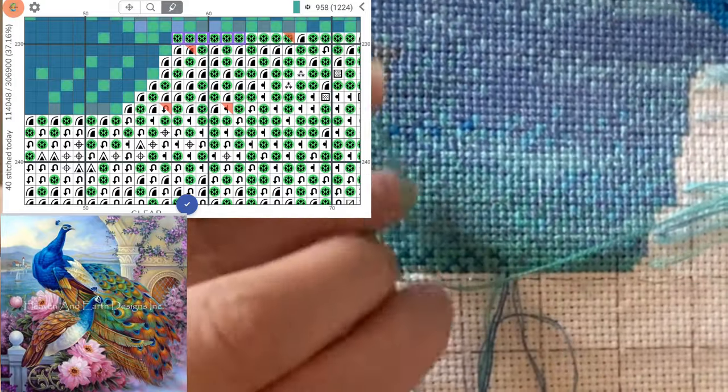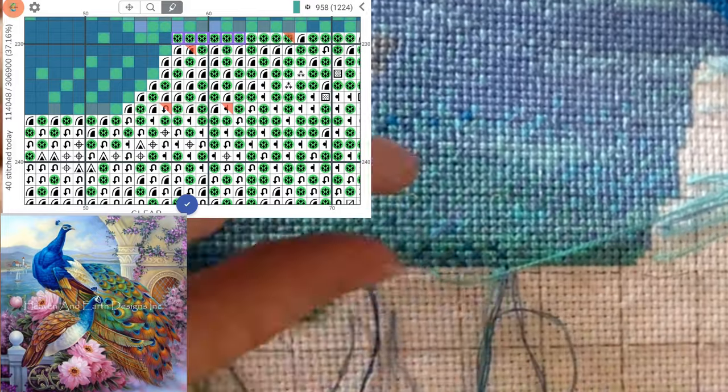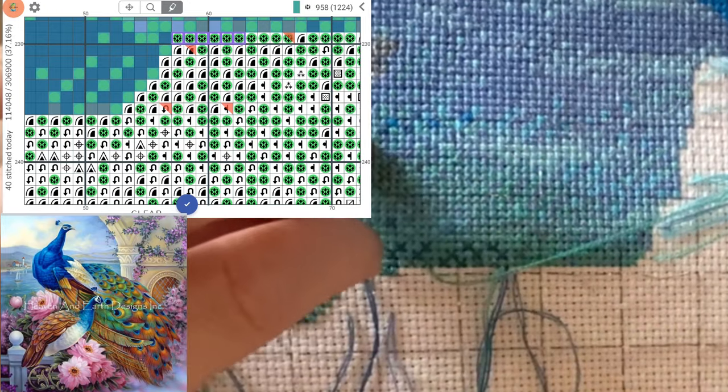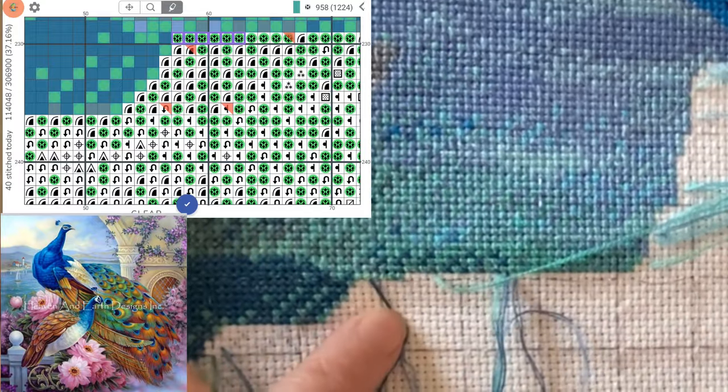There. So yeah, I'm going to carry this here and then I'm going to sort of work in the stripes up and down along as we carry this sort of edge here outwards.